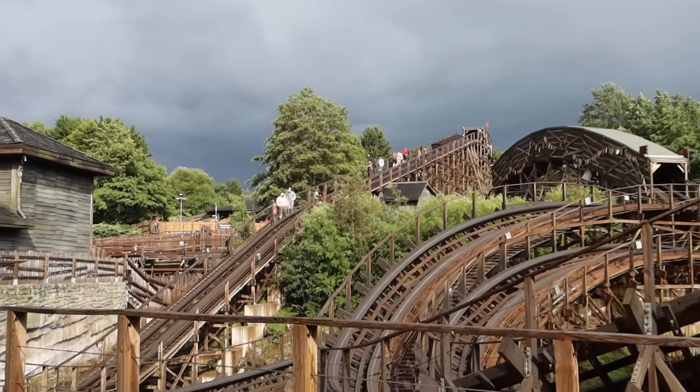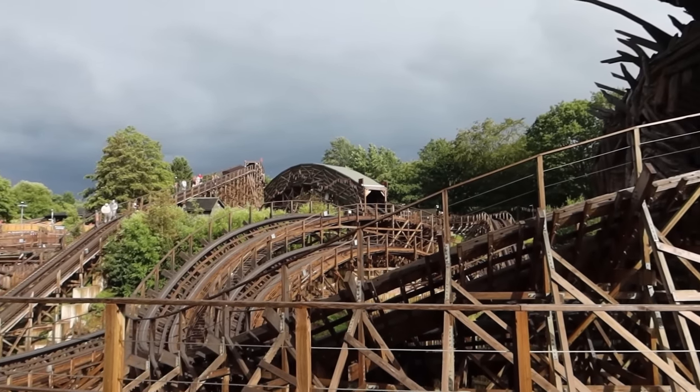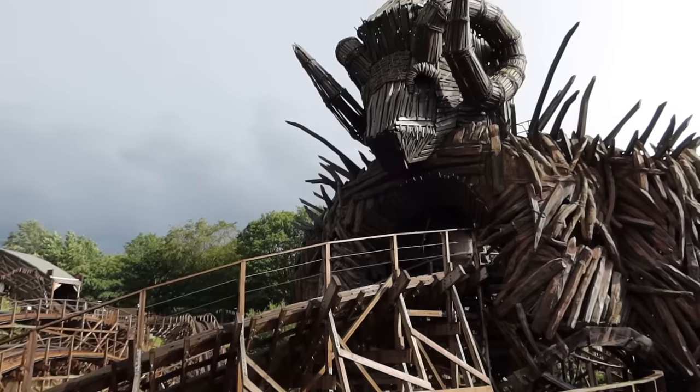Well, there you go, walking down the lift hill there, safely escorted down. Down here at Wicker Man. We'll have to come back another day for our ride.